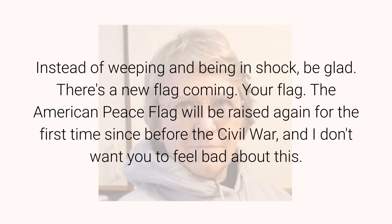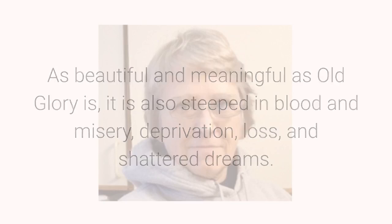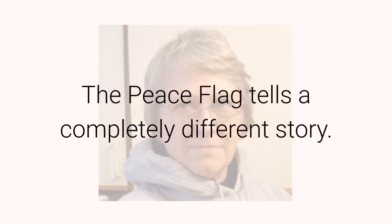Your flag. The American peace flag will be raised again for the first time since before the Civil War, and I don't want you to feel bad about this. As beautiful and meaningful as Old Glory is, it is also steeped in blood and misery, deprivation, loss, and shattered dreams. The peace flag tells a completely different story.